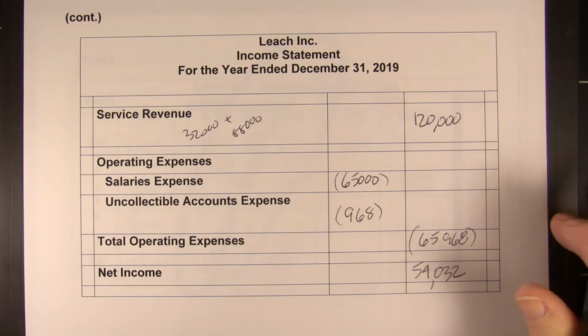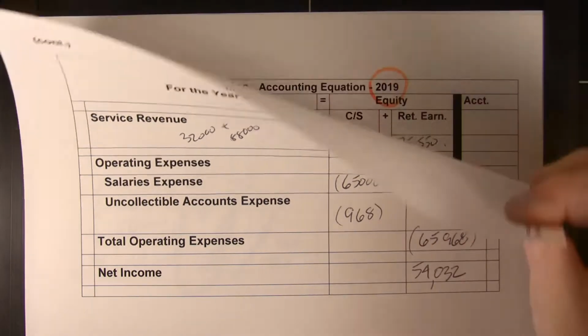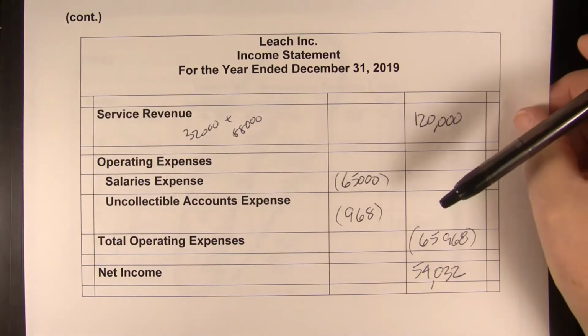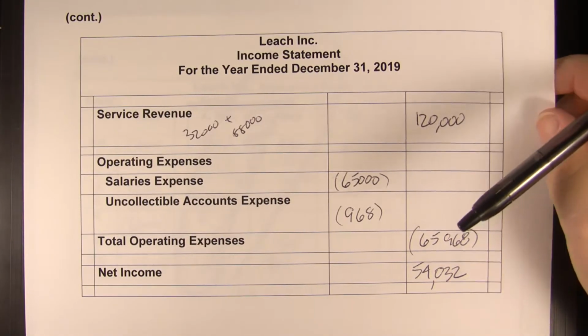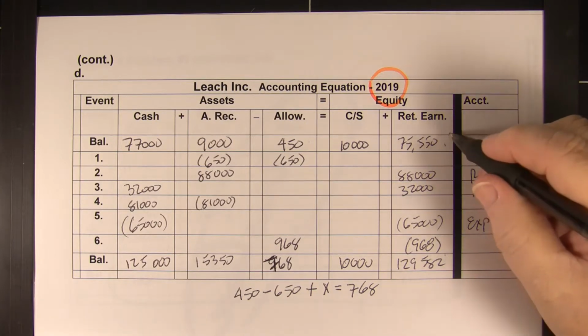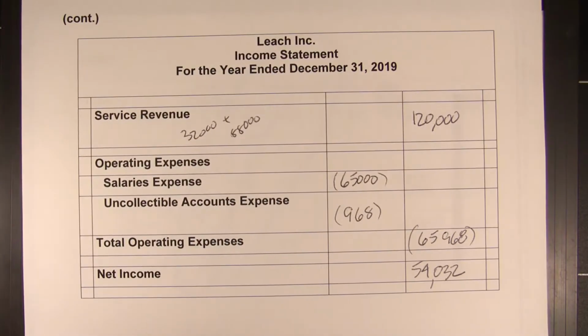$54,032. Now, just to prove something to yourself, if you take the beginning retained earnings and add $54,032 to it, you'll come up with $129,582. That's how we got the ending retained earnings. Beginning retained earnings plus net income, ending retained earnings. So that's the income statement.